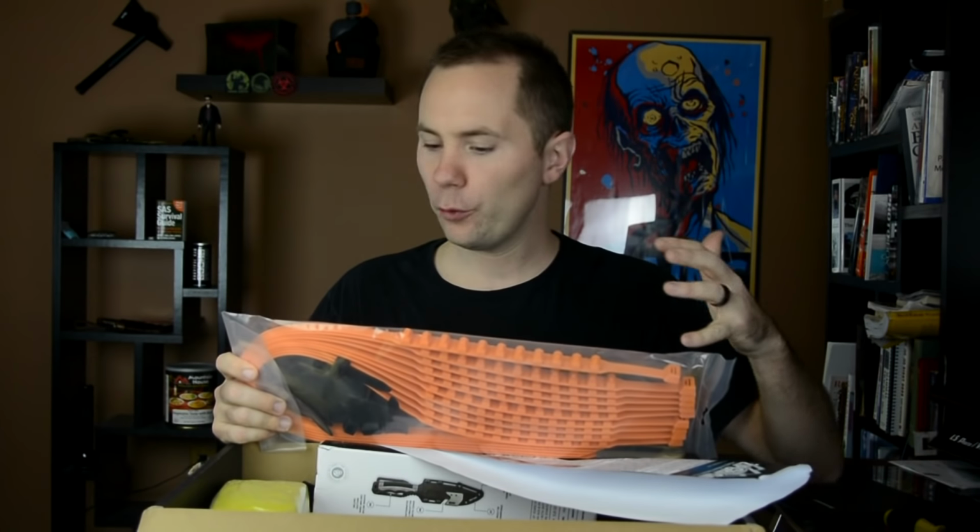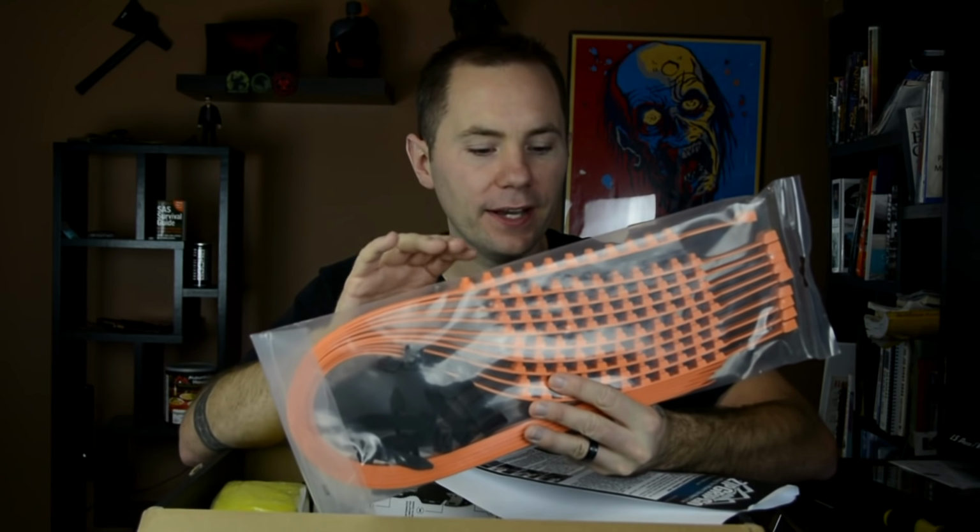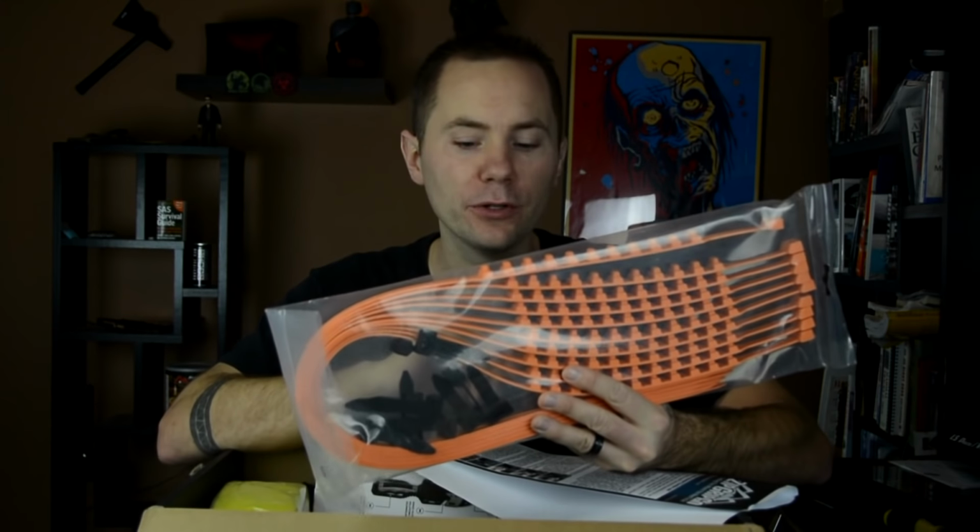So, ingenious idea. I wish I would have come up with this. It's so simple, but it's such a great idea. And you know what, man? Something like this would make a great Christmas present for everybody in your family. Right? If they have a car, this is a great addition to their emergency vehicle kit.